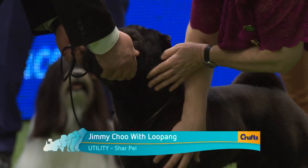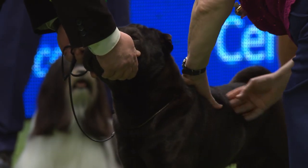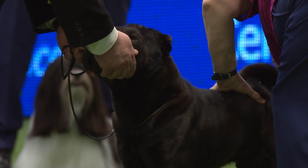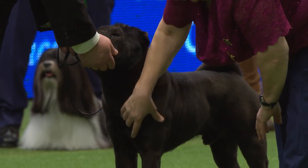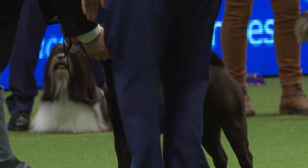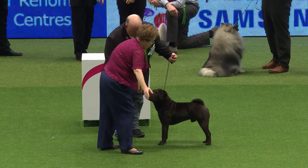Well, this, if you can see past the hands, there is the Shar Pei. This is Jimmy. He's a two-year-old dog. Mark Bragg, who comes from Plymouth, owns and handles him. He's won three CCs, one best of breed, three reserve CCs. He's a big softy, I'm told.